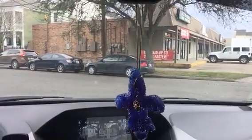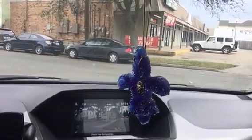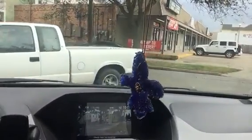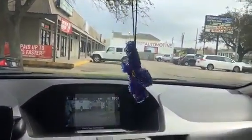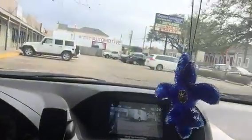Waiting for this cyclist here, who may or may not want to be on video, but that's okay. And this guy here who's pulling into an abandoned business. It's just unbelievable here in New Orleans. And people are everywhere. So I'm going to show you, pulling up on this curb, the noise that this car makes.